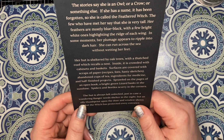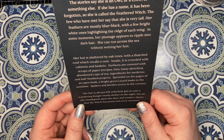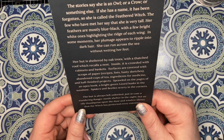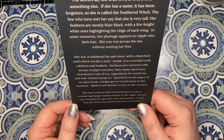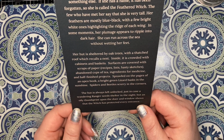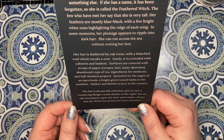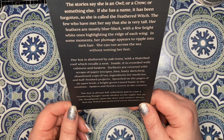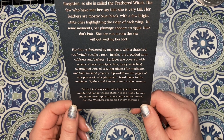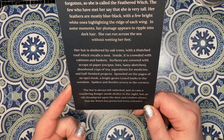Her hut is sheltered by oak trees with a thatched roof which recalls a nest. Inside it is crowded with cabinets and baskets. Surfaces are covered with scraps of paper, recipes, lists, hasty sketches, abandoned cups of tea, ingredients for medicine, and half-finished projects. Sprawled on the pages of an open book, a bright green lizard basks in the sunshine. Spiders and beetles scurry in the corners. The hut is always left unlocked, just in case a wandering ranger needs shelter in the night. But an oily thumbprint upon the door and window shows that the witch has protected every entrance.